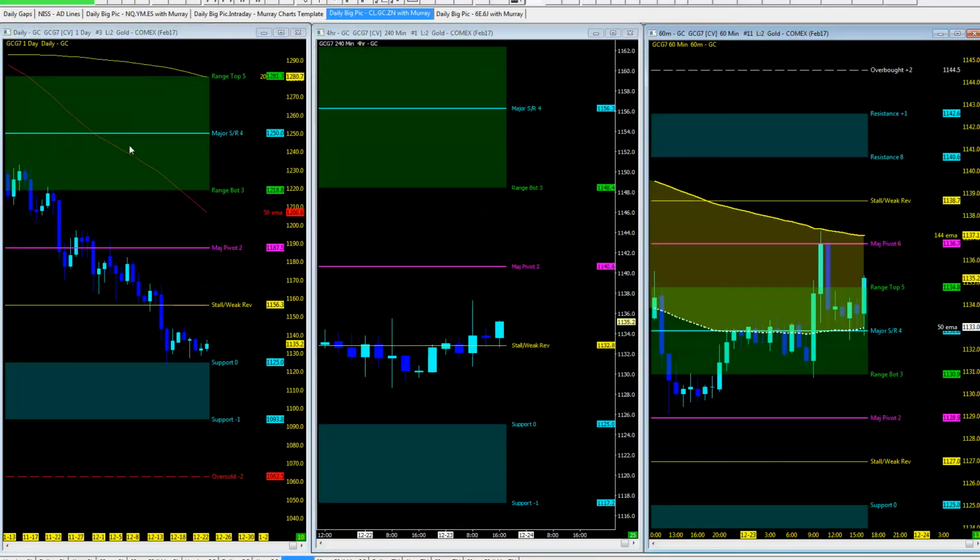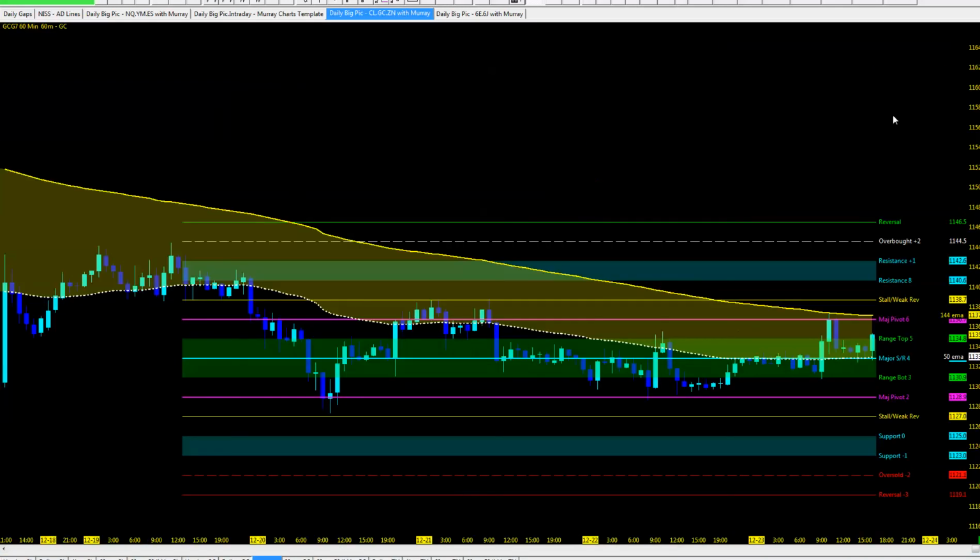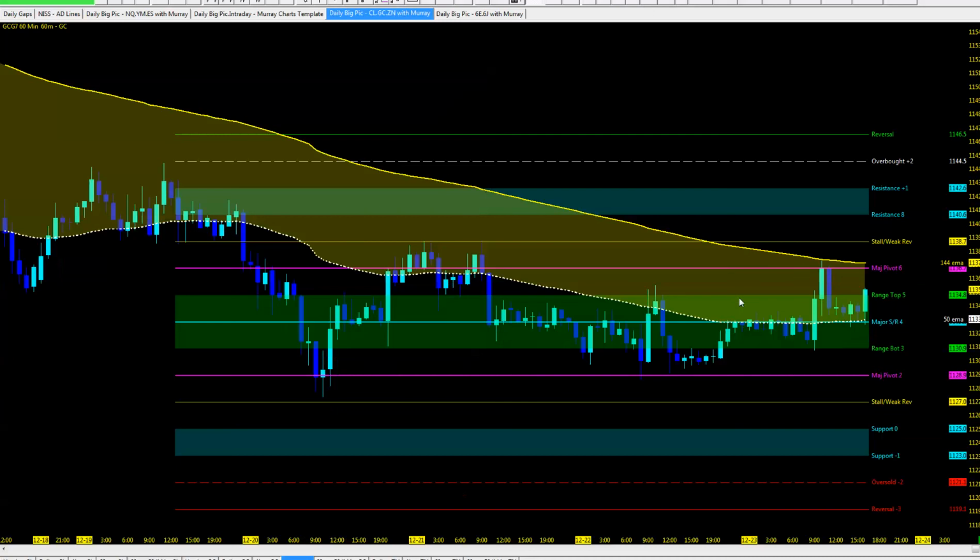We know that to be under the 5200. We lost here at the value area, and there's that support down here at 1125. We look to the 4 hour here, we're holding, and the hourly, again, not as great, 50 below 144 on the EMA cloud here as we continue to find resistance here. But again, we're still holding in value on the weekly picture here on an intraday hourly chart.